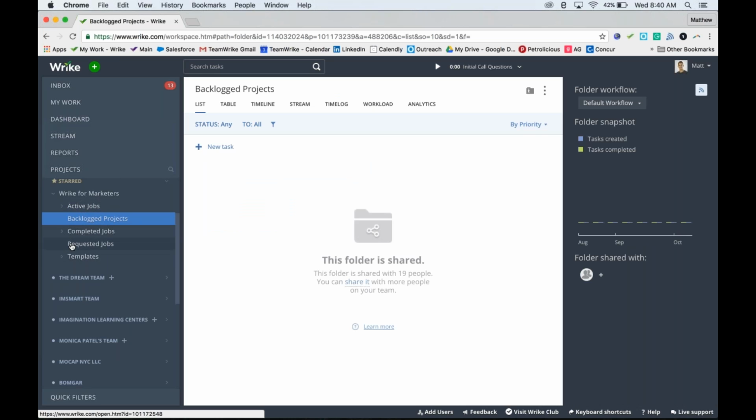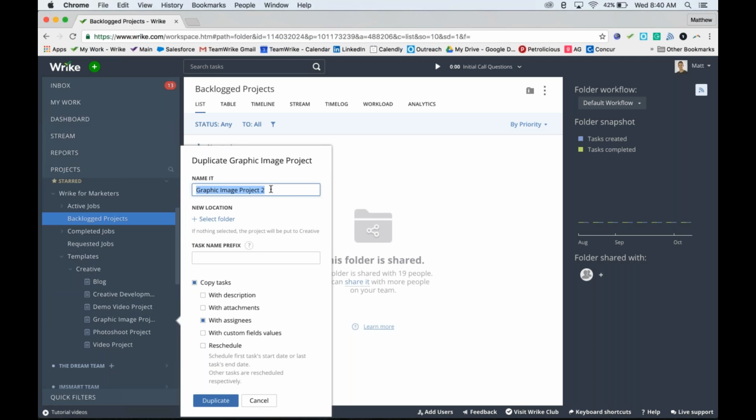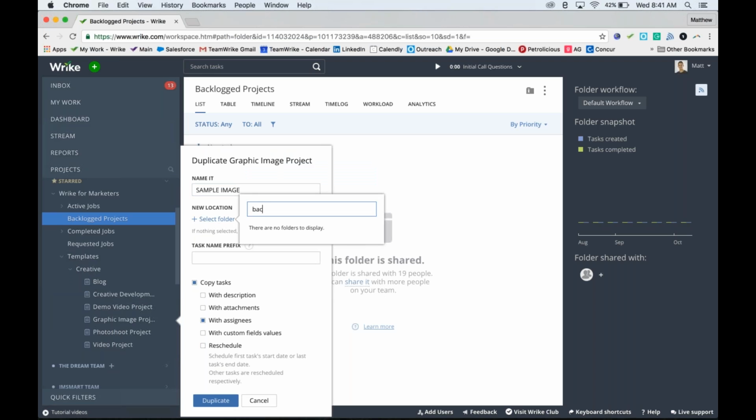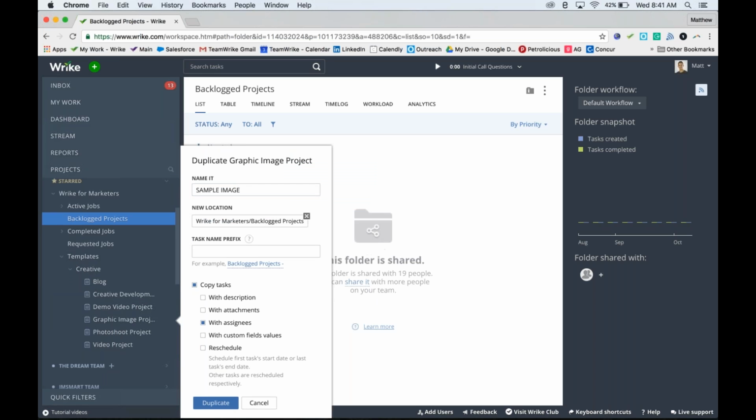So once again, let's say I got that request, and that request comes in, and I know that this is not going to be something that we can handle currently. I can simply go in here, create that template, duplicate it, go through the same workflow, right? Let's say here, and now I can just add it into my backlogged projects folder rather than my active jobs.